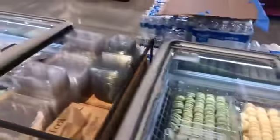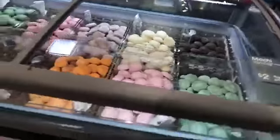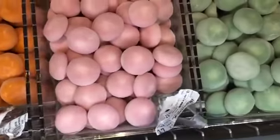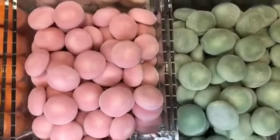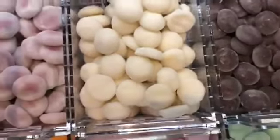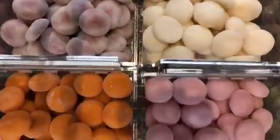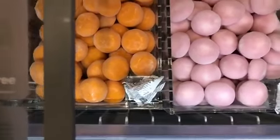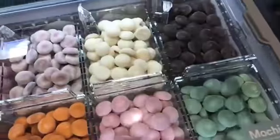Now you got macaroons over here, but over here we have the mochi. This is a Japanese dessert. It's ice cream covered in this rice paper paste. They're pretty unique. We have green tea, chocolate, mango, strawberry. All sorts of good flavors in there. Very cool. They're perfect for summer.